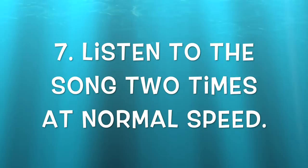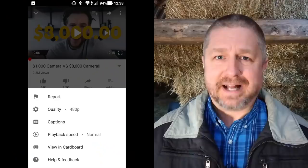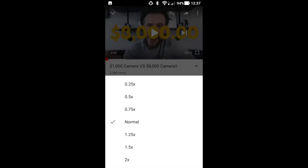Tip number 7. This is very similar to tip number 6, but now you want to listen to the song at normal speed. So go to the settings on the YouTube player and put it back to normal speed. And now listen to the song once while reading the lyrics. When you're done that, then close your eyes and listen to the song one more time at normal speed.